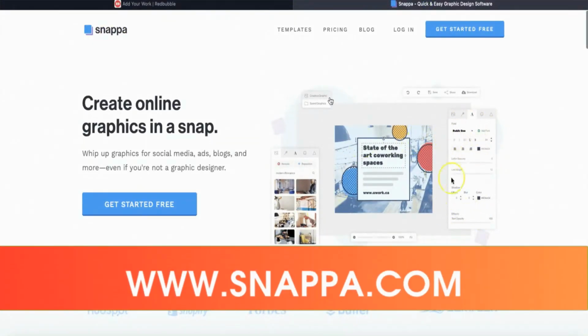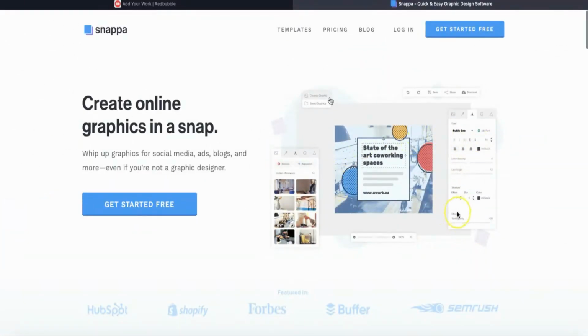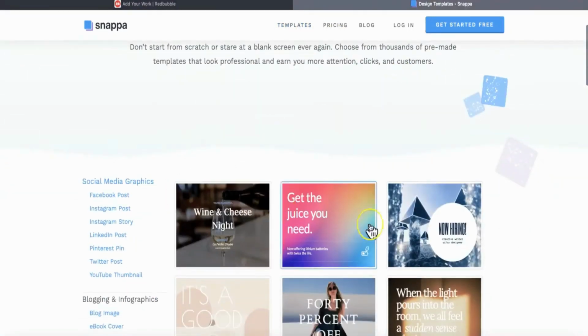This is the website where you can find a cloud-based graphic designing tool which helps you to create graphics for free. And when you click on templates, then you can choose from thousands of pre-made templates that you can use for your needs.